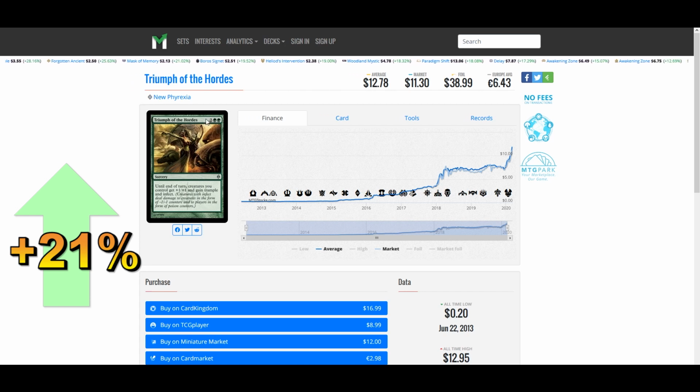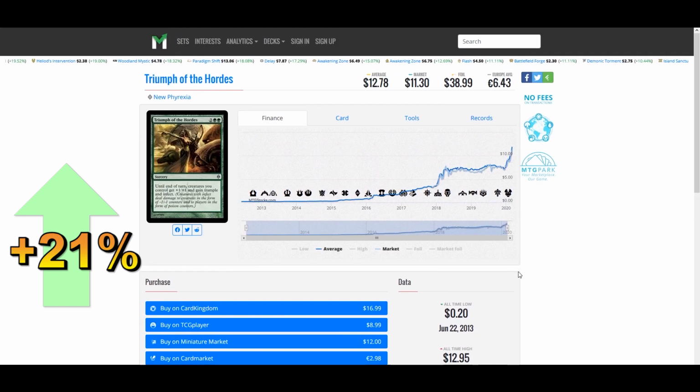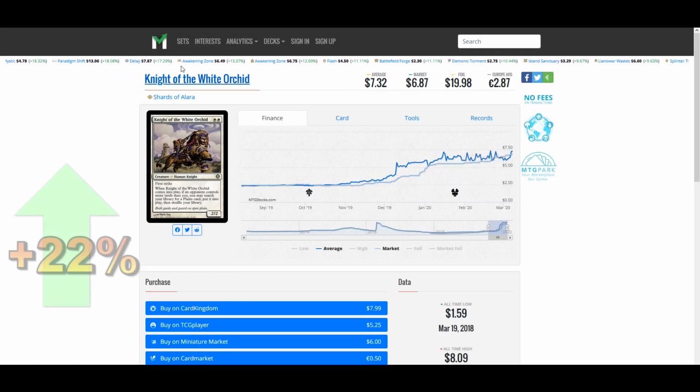So, for two green and a two mana, until end of turn, creatures you control get +1/+1 and gain trample and infect. Card doesn't really see play in any formats other than Commander, but as you can imagine, you can give somebody a pretty bad day by casting Triumph of the Hordes and having your creatures trample on over and infect them to death.